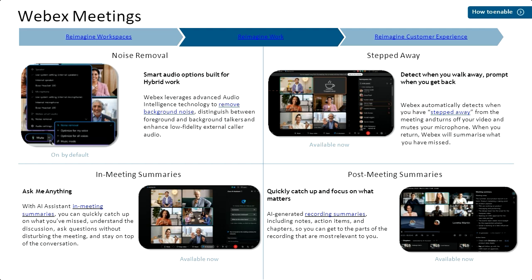Gone are the days of reading through transcriptions, which we've had for a couple of years now, and I've done it because I've missed meetings, and I have to go back and read the transcription or watch the video. Sometimes reading that has been faster, but man, seeing the summary just totally changes the game a little bit.